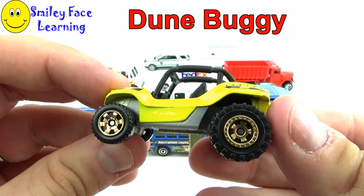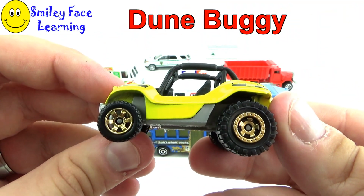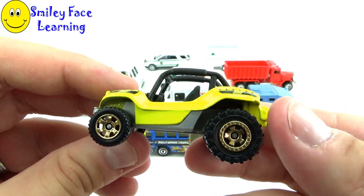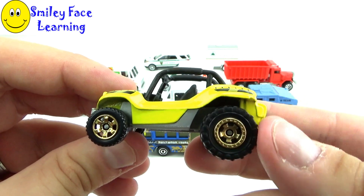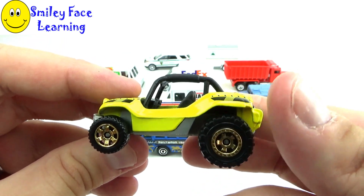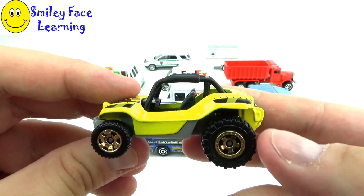This is a dune buggy. This is really neat because it allows you to drive on the sand or on the dunes that are like a beach or even a desert. And you can drive up and down the sand and the hills of the dunes.